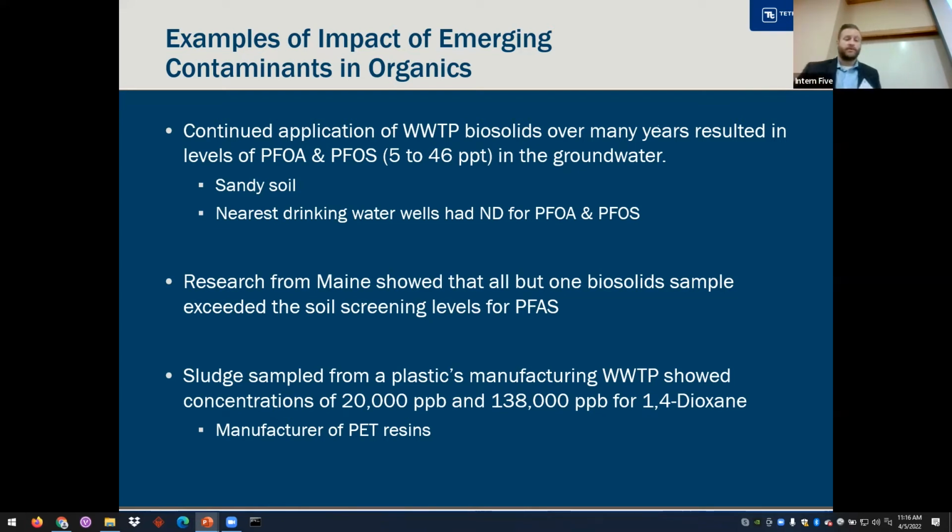And then sludge samples from plastic manufacturing had concentrations of 20,000 to 138,000 parts per billion of dioxin. There was a study and a notice issued by the EPA that said you don't need to worry about dioxin in biosolids. It's not a problem.